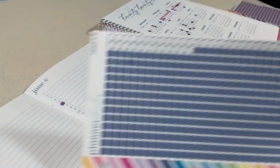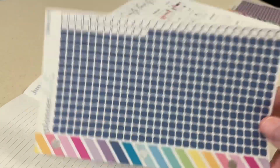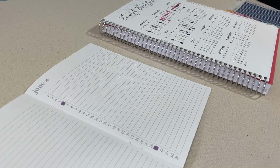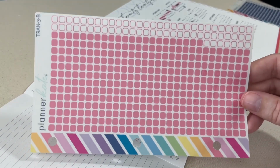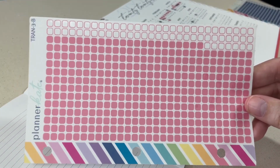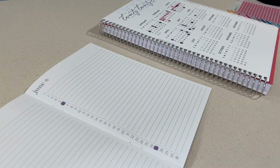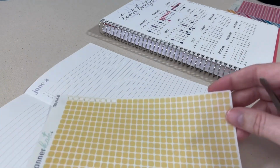I use the July blue color to mark my migraines, and luckily in June I haven't had one yet, so I'm gonna leave that there. And then when and if I have a cycle, sometimes I don't because of my medication, I do use the coral color for that, so I don't have anything for June there. And then yellow is basically anything else health related.